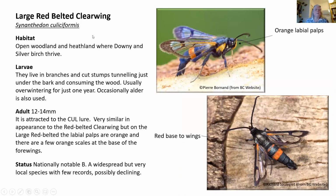Okay, this is the large red-belted clearwing, and it's possibly declining. We've had very few records of this, and you can tell that it's the large red-belted because it has orange palps. It also has reddish bases to the wings, as well as those red bands on the abdomen. And on both of these species, the red-belted and the large red-belted, the tips of the wings are just black. There is no red there at all.